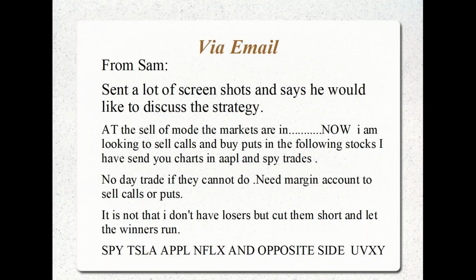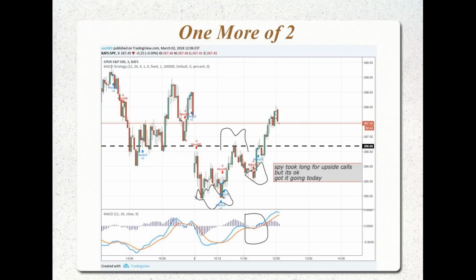Well, when you sell a call and you buy a put, you're in a synthetic short stock, but he's also doing straddles around this, okay? And he says it's not a day trade. You don't have to day trade if you can't do it, but you need a margin account to sell calls or puts going back and forth to the spread. Okay, he says not that he doesn't have losers, but he cuts them short and lets the winners run.